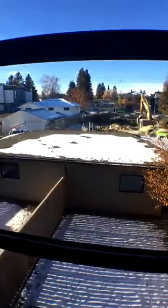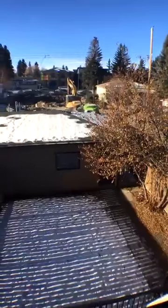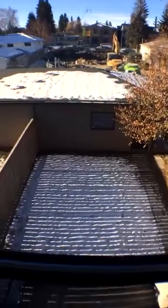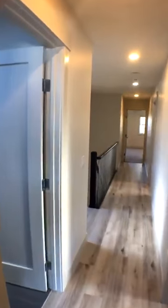All right, and from here we can see the backyard. There's a little bit of construction happening on the other side of the back alley. And here is a little bit of the west backyard. So lots of light. Oh yeah, so for those who just arrived, yes, we are at 927 41st Street Southwest.